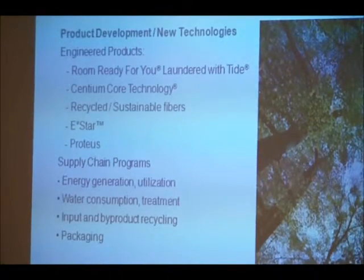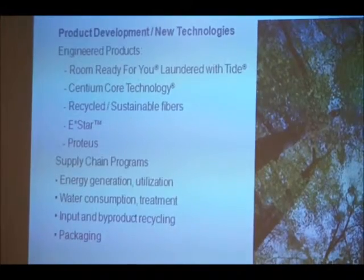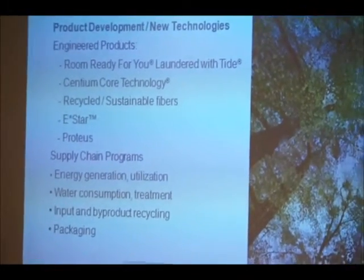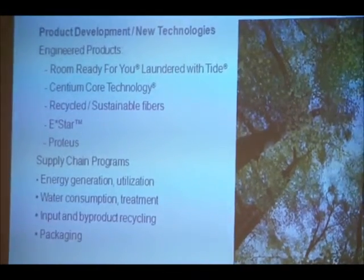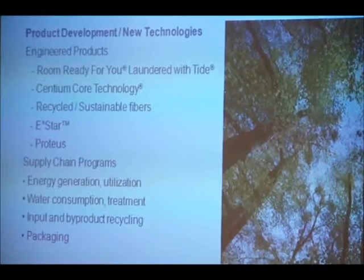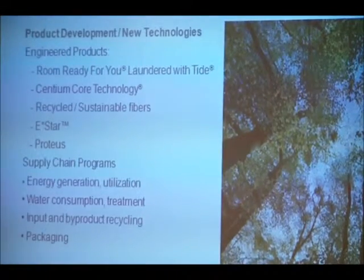Supply chain programs, energy generation utilization, excuse me. What that is basically is that some of our mills are run by hydroelectricity. We have water canals around the sides of our mills, where they go through generators and produce electricity for all of our looms.